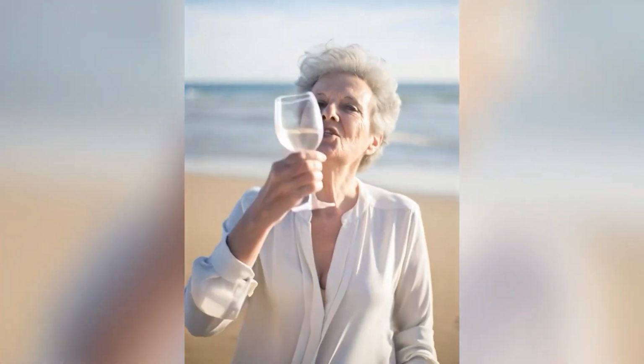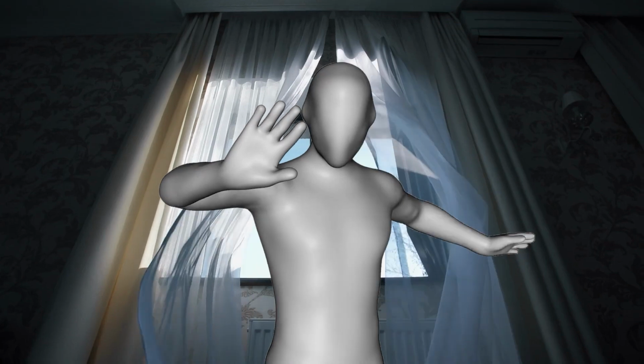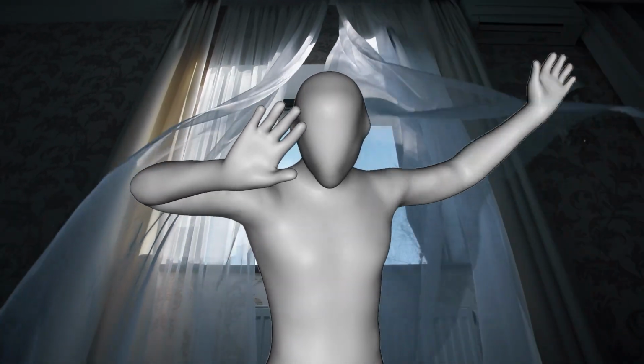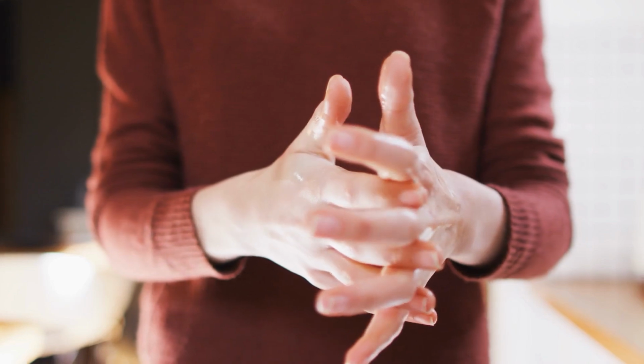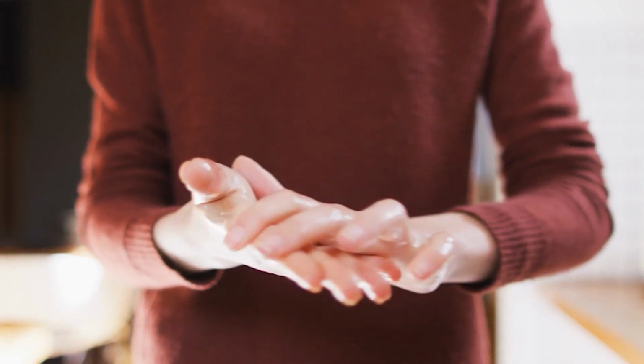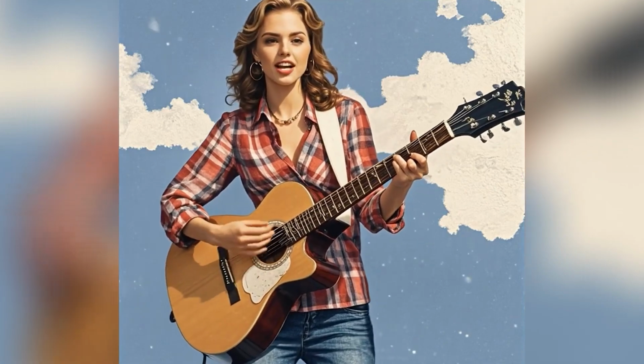Number 5. Animating hands is quite the conundrum for artificial intelligence, isn't it? Video and image generation models often struggle when rendering hands and fingers. You'd think something so integral to human expression would be straightforward, but instead, we frequently end up with bizarre glitches, like extra fingers or odd distortions. It's almost funny at times.